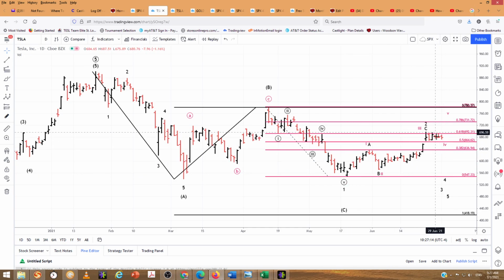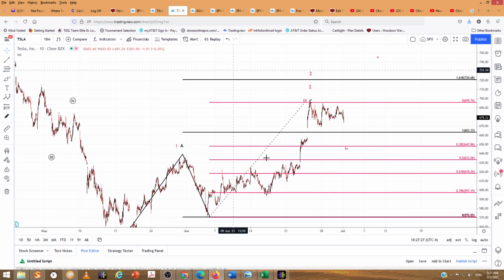Watch this play out. An acceleration down, and C is going down to 418. An acceleration up, and we'll have 5 waves up and a correction, and that'll be a good entry point if it's going higher. I wanted to alert you guys to that. I think I have that also.